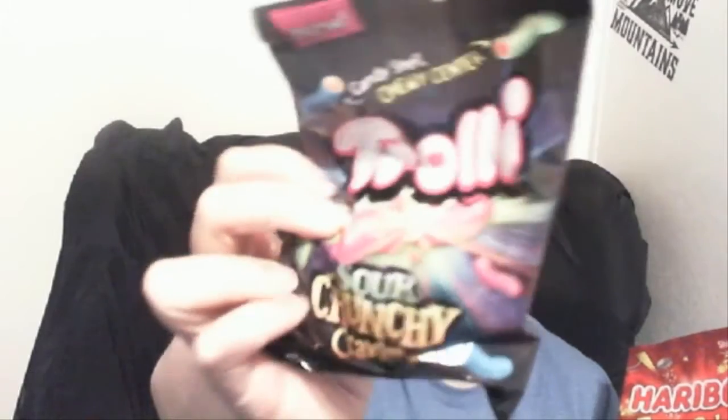Today I will be trying the Troll Sour Crunchy Claws. I saw these at Walmart and I just like a hard but chewy gummy worm. Let's try that.